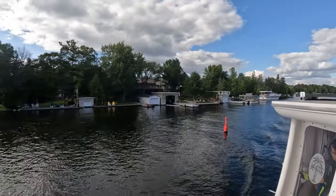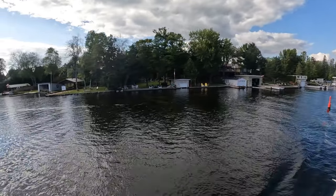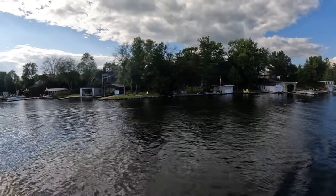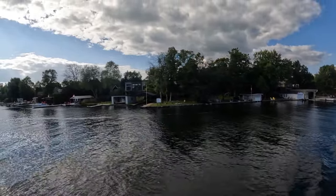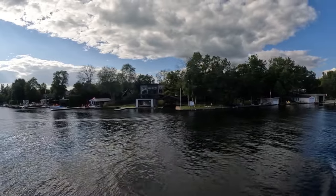So here we have some really nice homes. Look at their black lab there. The rocks, you can see them right below the surface. Here's a house that's announcing it's for sale right here on the riverfront. Very modern box style house with lots of windows. That's not the one for sale, but still very nice looking.